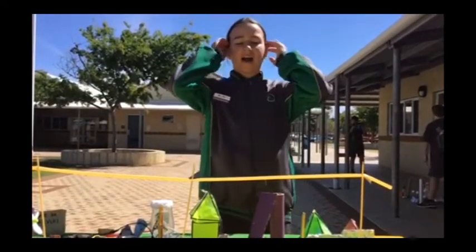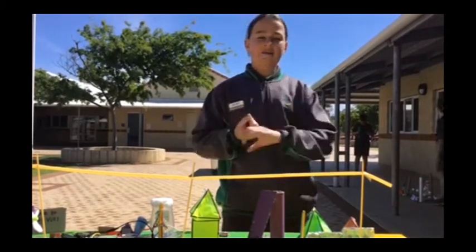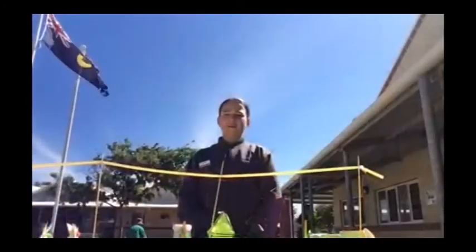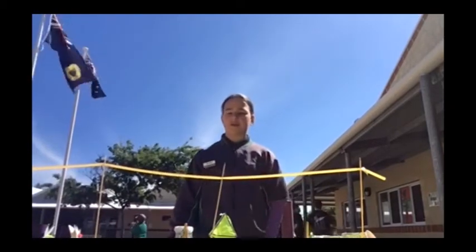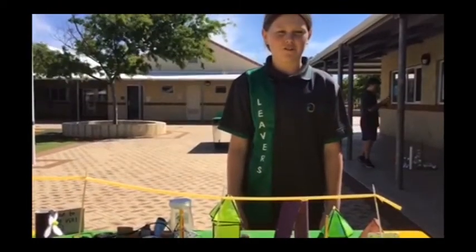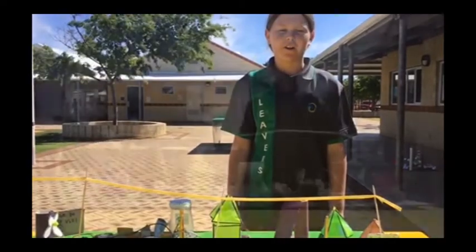This term I have learned that Western Power powers our homes, powers WA, and they are a big part of our electricity. Things we've learned about our project is that all of this is made out of renewable resources, and we've just been collecting and collecting all of this stuff, and it's taken us a whole term to collect all of it. Our town is all made out of renewable resources. We have never paid a penny.